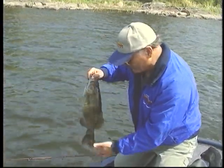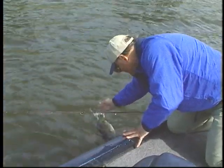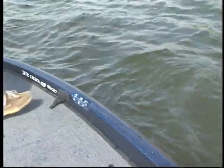The chunky round footballs. That's what we call them in the Columbia River. I got one of your chunky footballs right here. Oh, great. Everybody wants a football. That's a beautiful football. Look at the body. Oh, this is so much fun.